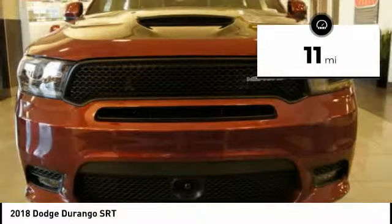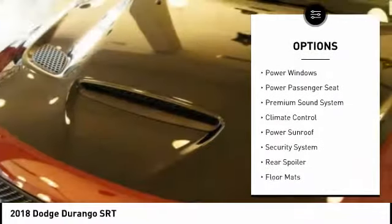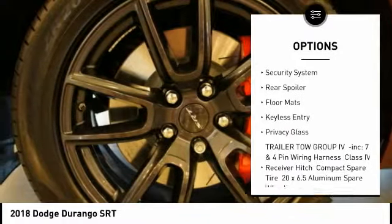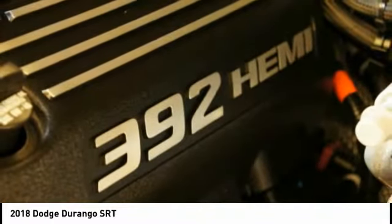This vehicle has less than 100 miles. Here are some of this vehicle's great options: stability control, all-wheel drive, traction control, anti-lock braking system, remote engine start, keyless entry, power sunroof, power passenger seat, power lift gate, backup camera.